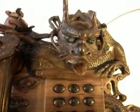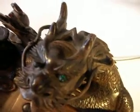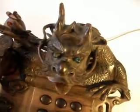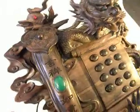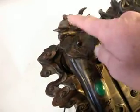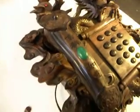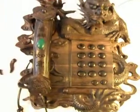Today I want to show you a Chinese Dragon telephone. It's really a very cool telephone. It's got some broken pieces on it. I believe there's a horn here that's broken off, and there's some issues going on with this telephone that have to be squared away. There's some fire broke off of this little fireball here, and so this telephone has some issues, and it has some working issues.